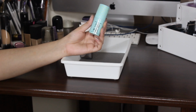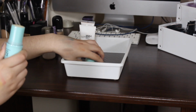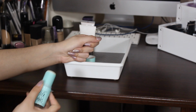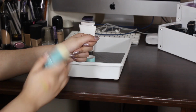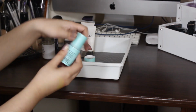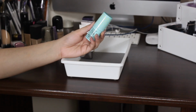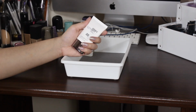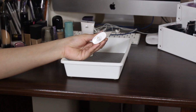But this is the Hard Candy Sheer and Be Stick It to Pores Primer. I've only used this a few times. I remember using it in a first impressions video and being like, whoa, it actually did something for my pores. It is kind of supposed to be like a Milk Makeup Blur Stick, but it is just pure silicone. I will actually keep her because I want to use it in a decluttering tutorial, so we're gonna keep her.